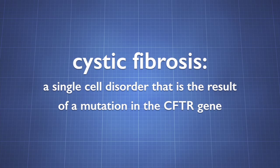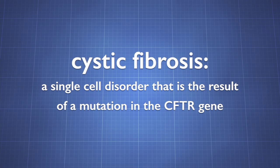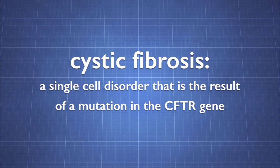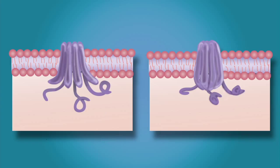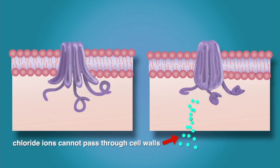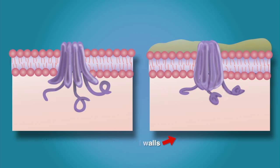Cystic fibrosis is a single-gene disorder that is the result of a mutation in the CFTR gene. CFTR is a protein that transports chloride into and out of cells. This is an important process for maintaining the balance of chloride ions in cells. Individuals who have the cystic fibrosis disorder don't make the protein, or their CFTR protein doesn't function normally. This malfunction of the CFTR protein leads to excessive production of thick mucus in the lungs.